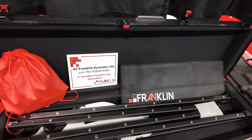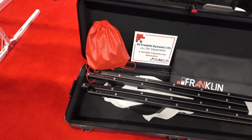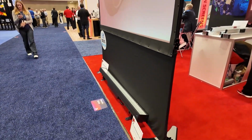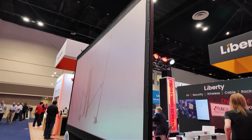We're also really happy to have the tripod killer here. The formal name is Dynamic Light, but somehow tripod killer just stuck. It's a single piece screen that comes in 6 and 8 feet, and it's really meant to replace the tripod screen in your meeting rooms, breakout rooms, boardrooms, all the smaller stuff. We've sold over 1,000 of them already. Wow. And we're really happy to keep doing more. That's fantastic. And it truly is a fast fold style screen that goes together with one person. It really is a tripod killer.